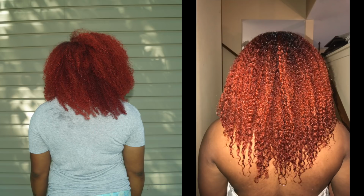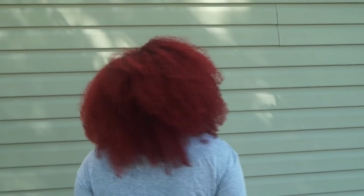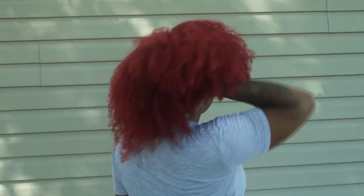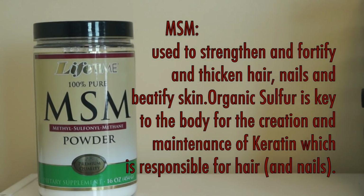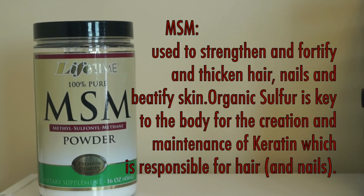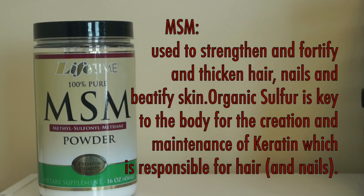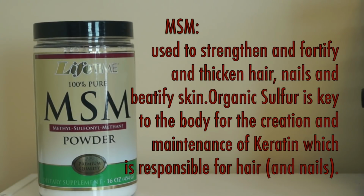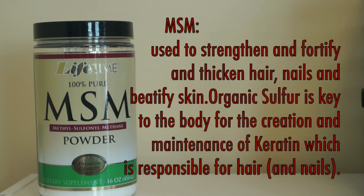These are my before pictures, wet versus dry, and kind of how my hair looks naturally outside. So I'm going to show you guys my mixture of oil. The first thing we're going to start with is MSM powder. It is used to strengthen, fortify, and thicken hair, nails, and beautify skin. It's organic sulfur, so it is the key to the body for the creation and maintenance of keratin, which is responsible for our hair and our nails, which creates it to grow.